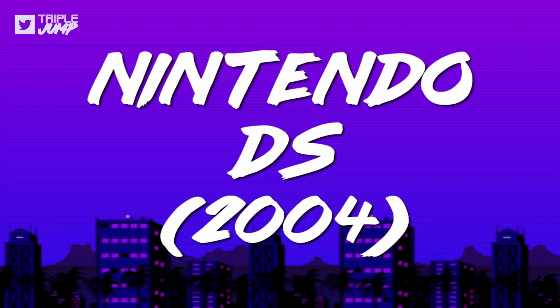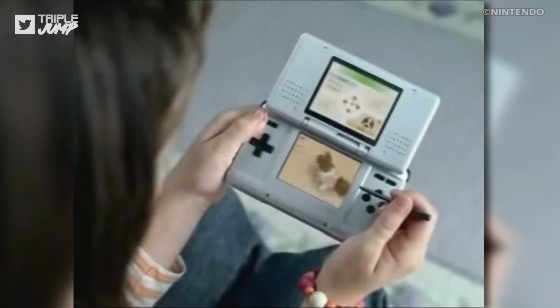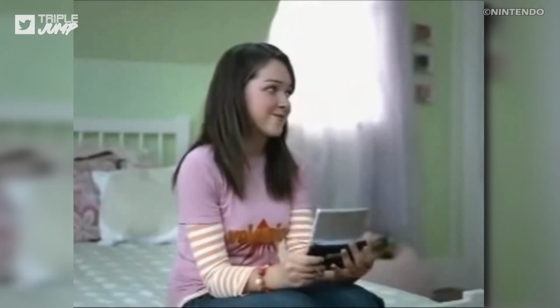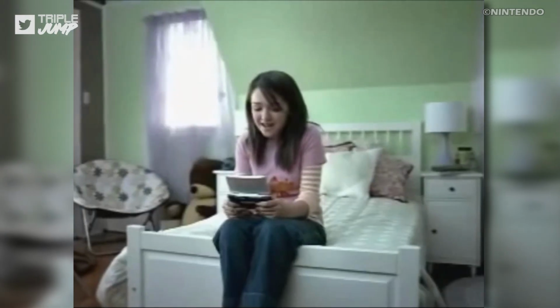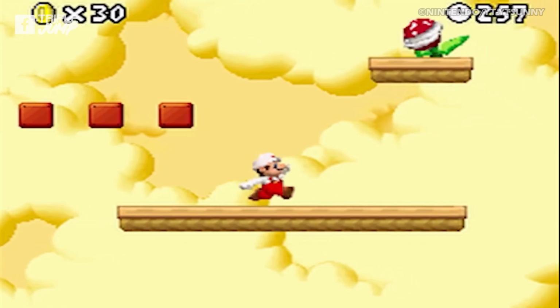Number 1. Nintendo DS, 2004. Everything about the DS positioned it for success. It had a fair price, only around $200 in today's money, backwards compatibility meaning the entire GBA library was available to newcomers, and it launched with installments in franchises such as Pokemon, Metroid Prime, and Mario.